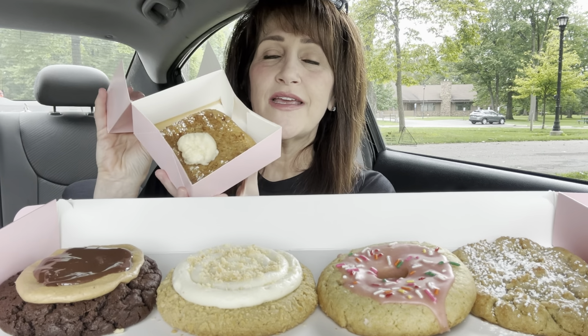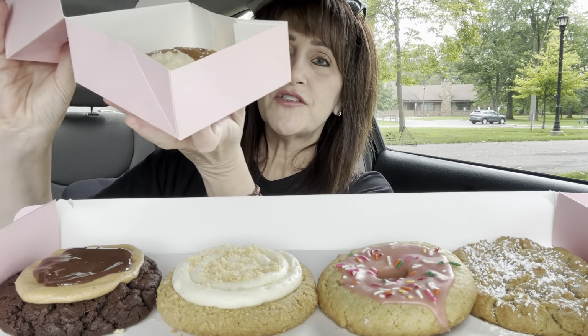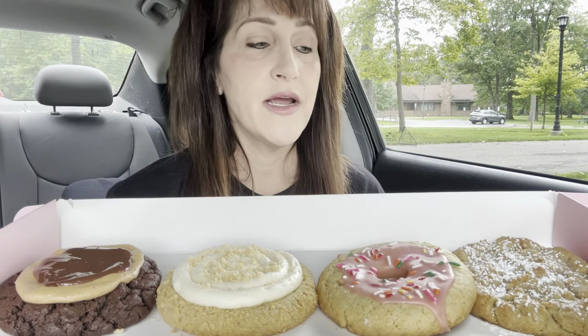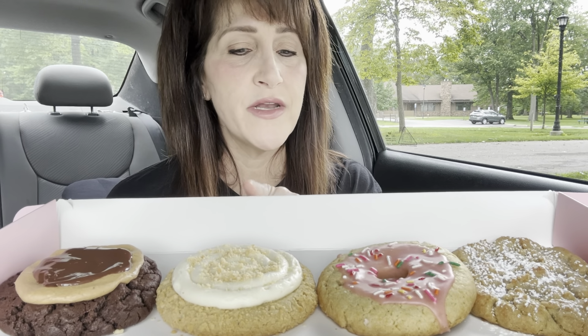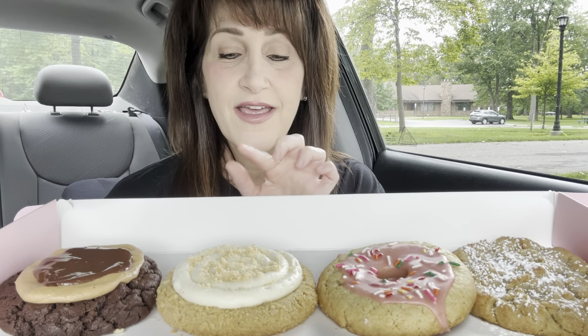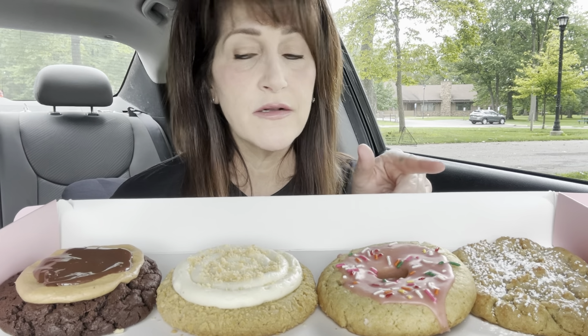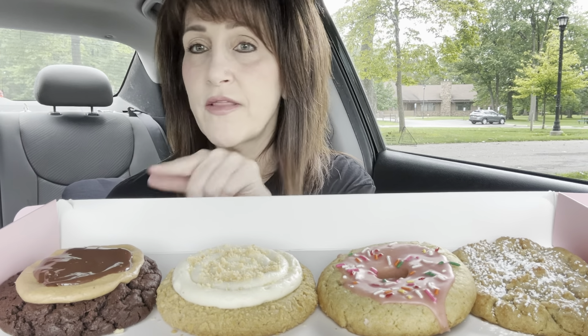So I got one to go. They still had some of these from last week. And I got this one. This French toast cookie. I just wanted to try it one more time. So I'm taking that one home. All right, the first one I'm gonna try, I think, is the vanilla crumb cake. Yep, I'm gonna do this one, this one, this one, that one, and that one.